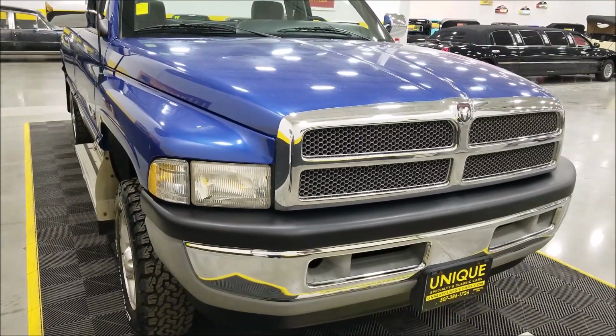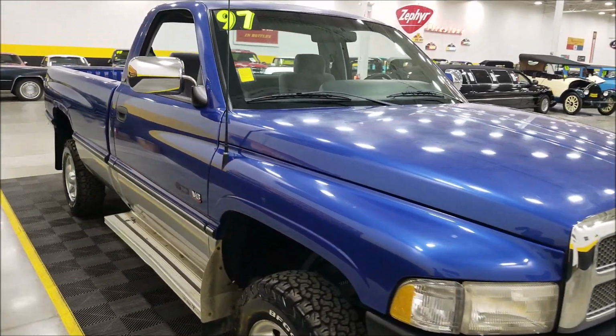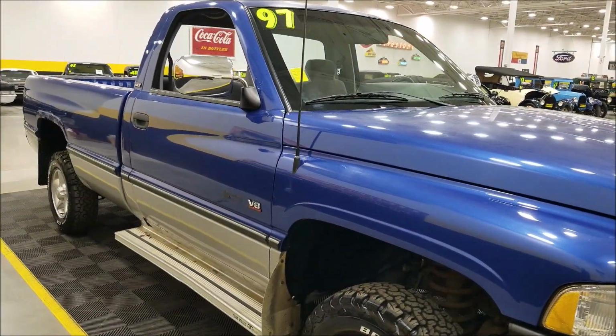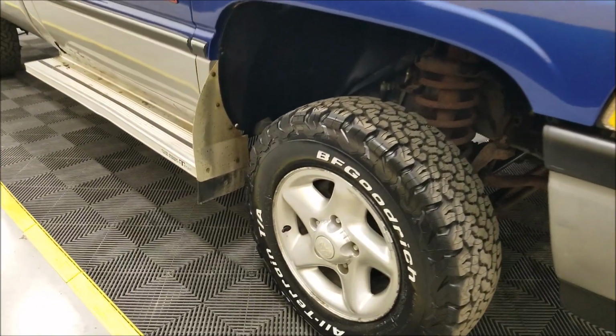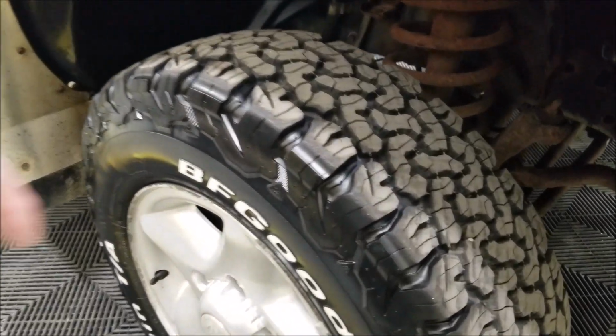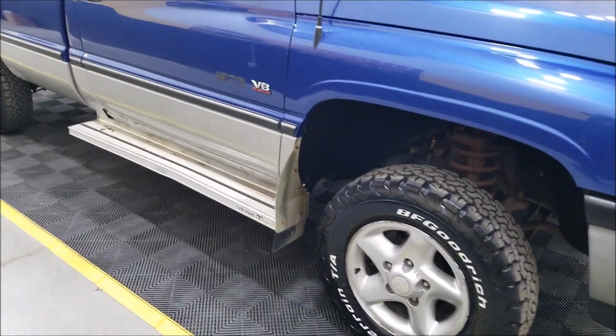All right, underneath the hood, 5.9 liter V8. Power steering, power brakes, AC. Have not had the AC blowing cold as far as I know. Obviously, it's fall, going into the winter months here. Tires, BF Goodrich all-terrain TAs, and these look like they're fresh. Plenty of rubber left on those. Dodge alloy wheels, running boards.